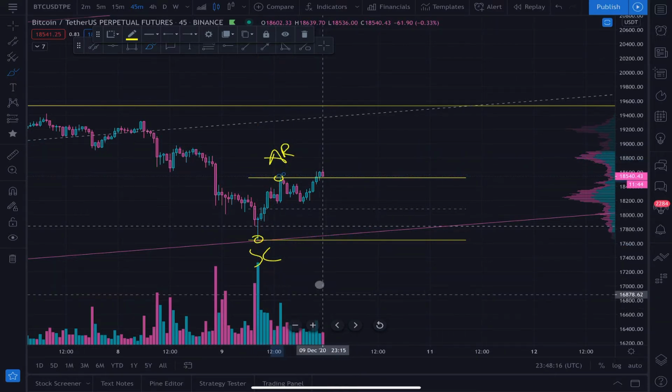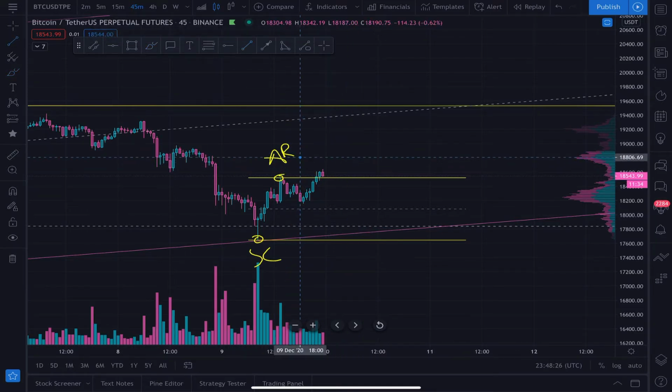We're on very low volume right now. We've just kind of poked above the trading range. This is very common in phase B. We can define this as phase B. So let me just draw a line here.